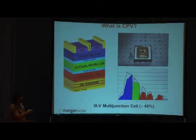So, on the top right, you see an image of a triple junction cell that we use in our setup. To make it simple, what a triple junction cell does is that it splits, here we see the solar spectrum, it splits the solar spectrum into three spectral bands. The top layer of the cell absorbs the blue radiation, and the two other spectral bands are transmitted to the next layers. The middle one absorbs the red part of the spectrum, and the germanium bottom cell absorbs the infrared part of the spectrum.